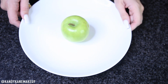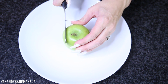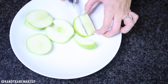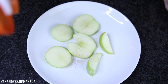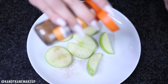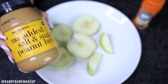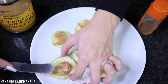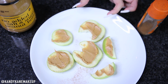Okay, snack time. Now you can either have an apple with about 10 almonds, but my favorite snack is really cutting up the apple with some cinnamon. So I'll just sparkle like it's glitter, some cinnamon over my apple, and then I'm gonna have some peanut butter. So I use a no added salt and sugar peanut butter from Woolies, and I kind of just put that all over my apple and then have that as a snack. I absolutely love it. It's like my favorite thing ever.